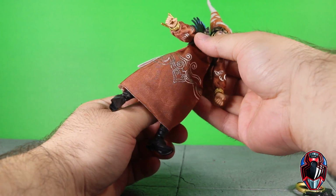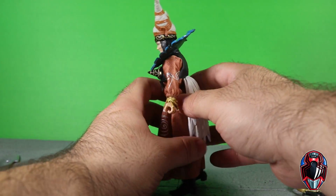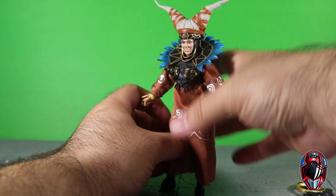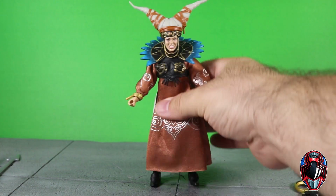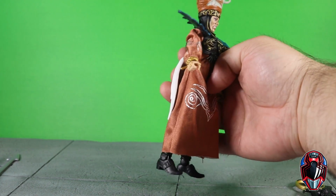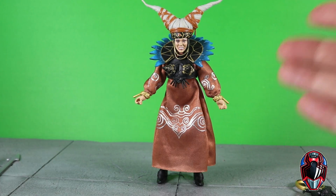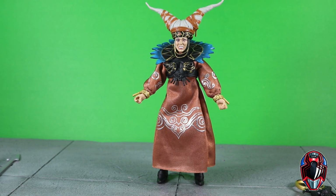It doesn't stop her from being able to stand up, and I was a little concerned because of this rubber piece, how it's pretty heavy, but it actually doesn't really keep her from standing. It's never all that difficult to get her to stand, so I was worried that she'd want to fall back because of the weight, but it's really not an issue, thank God. But yeah, there's her articulation. Pretty decent, but a little hindered with all the stuff that's going on, especially the soft goods dress.